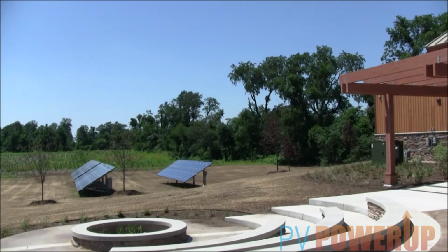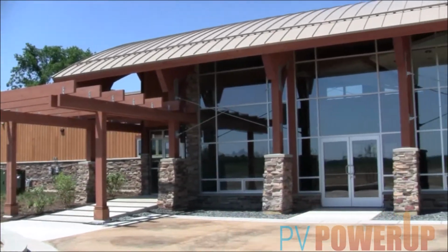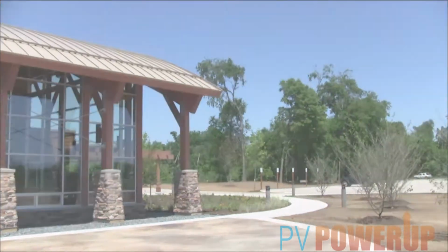Today we're here near Dowagiac, Michigan, at the beautiful new Pokagon Community Center, recently constructed by the Pokagon Tribe. The community center is nearing completion, with the finishing touches coming in the form of landscaping.